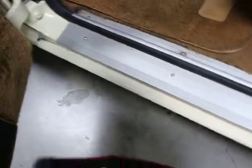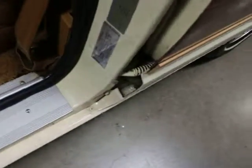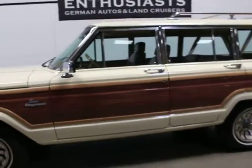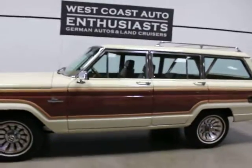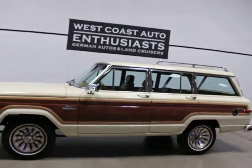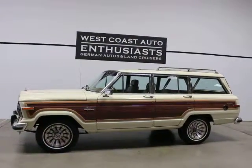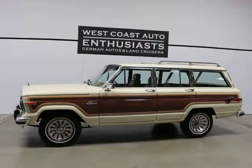So you can see one of the reasons we like this is because of the restoration. All the stickers are in place. There's just no rust anywhere on it, and we've got a lot of pictures documenting that. So anyways, I'm learning as I go on this rig, but I can definitely talk to you about the mechanical condition and electronics. So if you've got questions, please feel free to contact us.